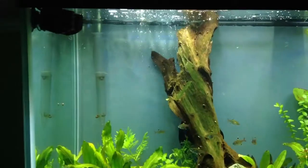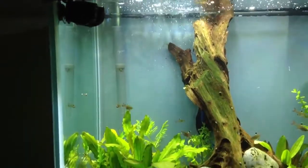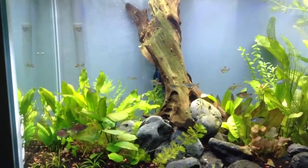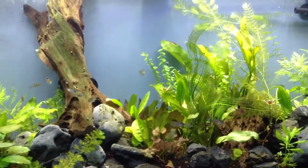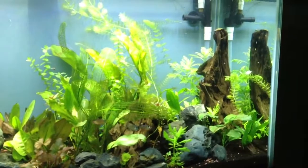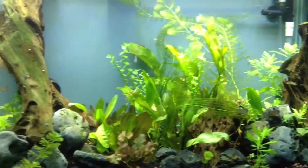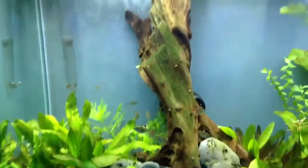I have a 10-gallon quarantine tank that I'll be setting up, in addition to the 120 display tank that's coming. So I may even do a 75, but we'll see about that. Definitely want to get over the 100-gallon mark. And let me give them a little bit more.